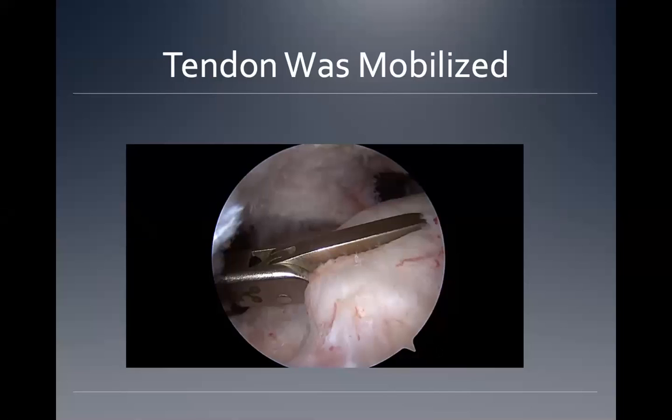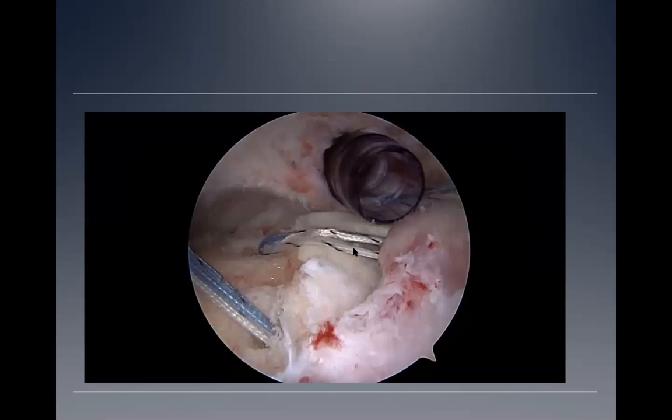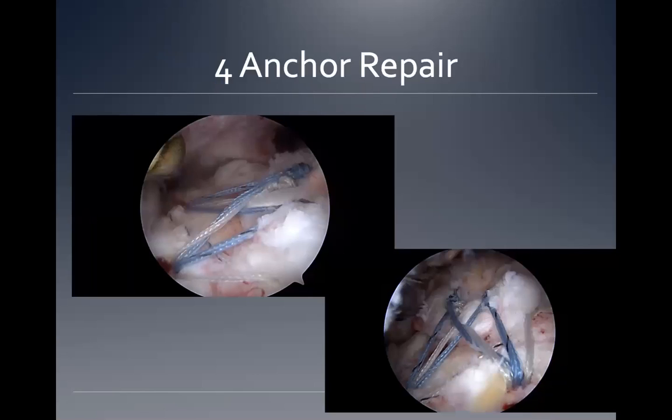And one important component when we repair massive tears arthroscopically is tendon mobilization. Is the tendon pliable enough, the muscle pliable enough to allow us to stretch it back to its insertion, to allow a repair that's not under too much tension? And in this case, you can see we have a grasper and we're pulling the tendon back over, and we noted that it was a repairable type of tear. Here we're again passing sutures and suture anchors, and this is the end result of our repair.